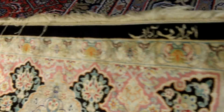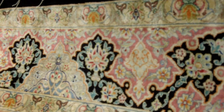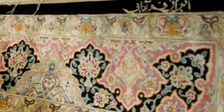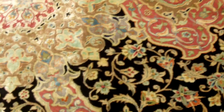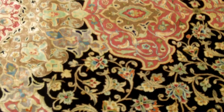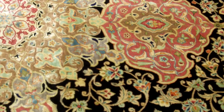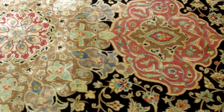Exactly. There are so many things that we're trying to figure out all the time on these rugs. How do we tell the real from the fake? How do we tell the good from the very good from the great? I really appreciate you showing me these things. This is a wonderful rug, and it's just a wonderful design. The colors are very soft, very subtle. It's not brash at all. It's very melodious. Very pretty rug. Thank you. Thank you, Brian.